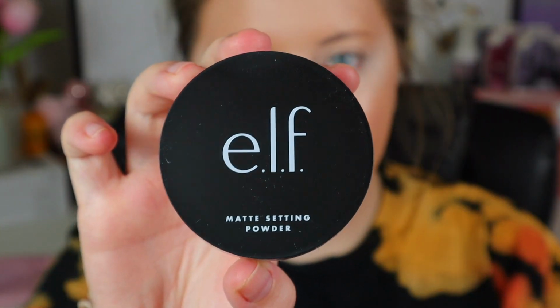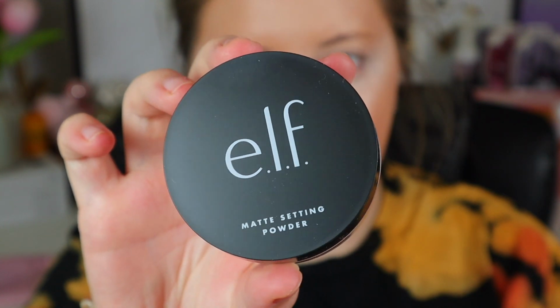Okay, so next up I'm going in with the matte setting powder in the shade Light, which kind of has me scared because of the CC cream being light and it's very dark, so hopefully this doesn't darken up my look even more. I definitely do feel like this has lightened up my face. We just gotta give it a minute so I can stop looking at myself and then realize when I look back like, oh, my face is still dark.